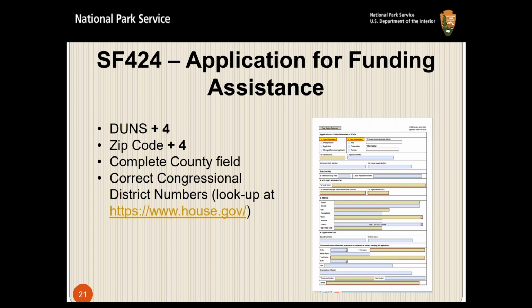The county field. Please make sure to insert the name of your county in the address section of this form. And finally, the congressional district of the applicant and project area. Please don't guess the congressional districts for these areas. If you don't know your district, you can find it on the U.S. House of Representatives website simply by entering your zip code. If your state has an at-large congressional district, enter 00 as the district.